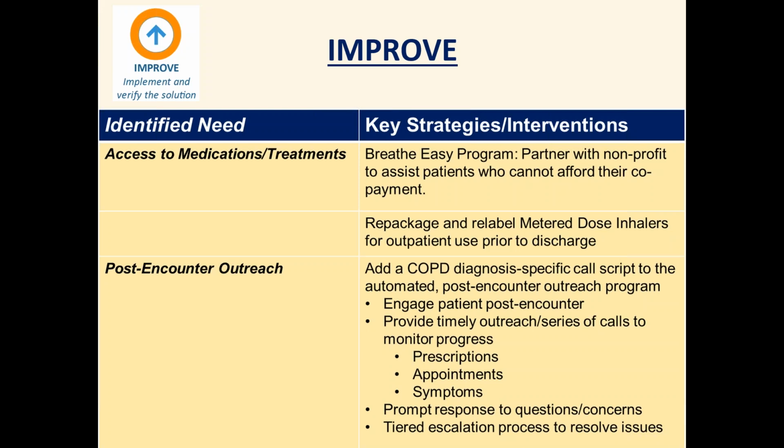So both of these programs for the medication assistance are new policies and procedures and have expanded beyond Williamsburg to include all 12 Sentara hospitals. So that has been a great help with our COPD population. And then lastly, the last thing that we added to what we were doing is post-hospitalization.